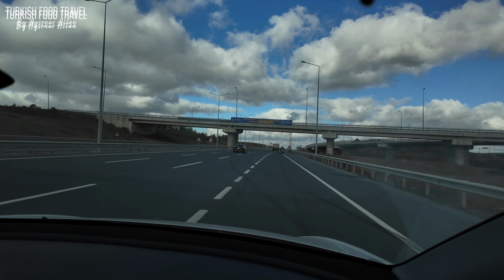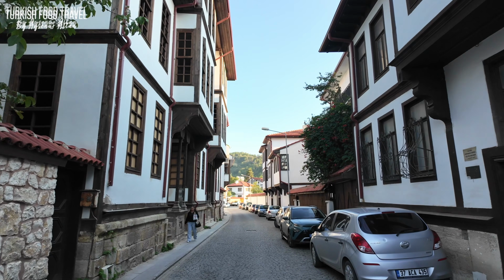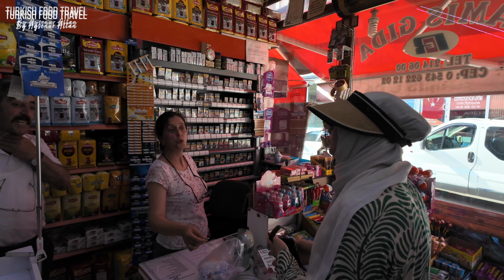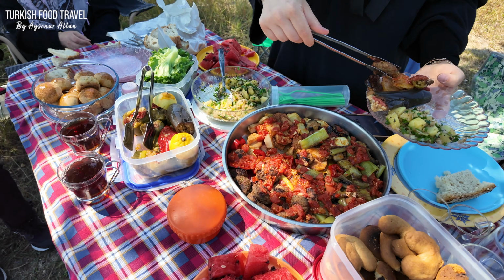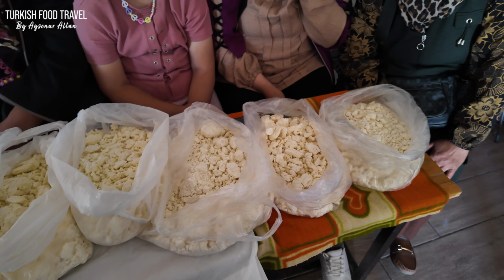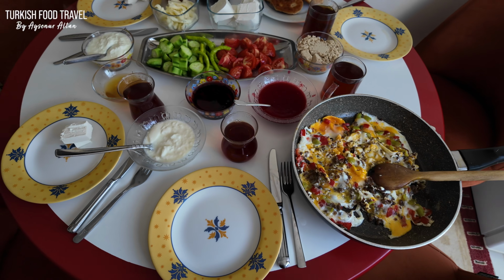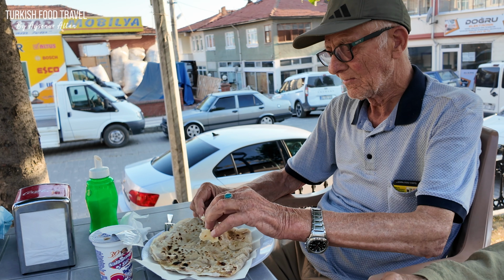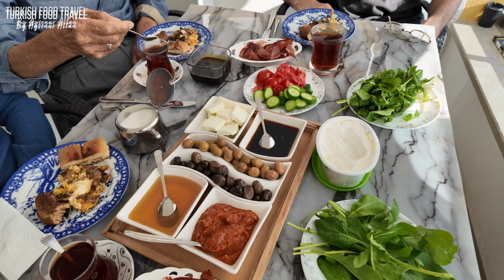After the rush of Istanbul, we came to Kastamonu. And here, life moves even slower. Days here are shaped around meals made from what's grown, baked or cooked nearby. Every dish tells a story, from simple home meals to food shared on the road. This is what we eat while living slow in Turkey.